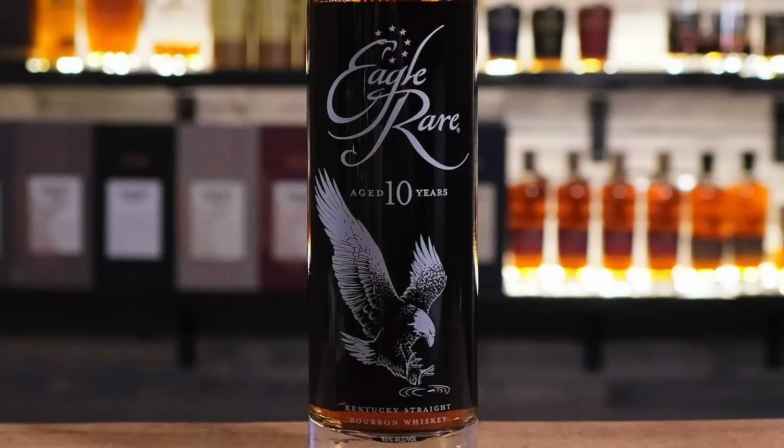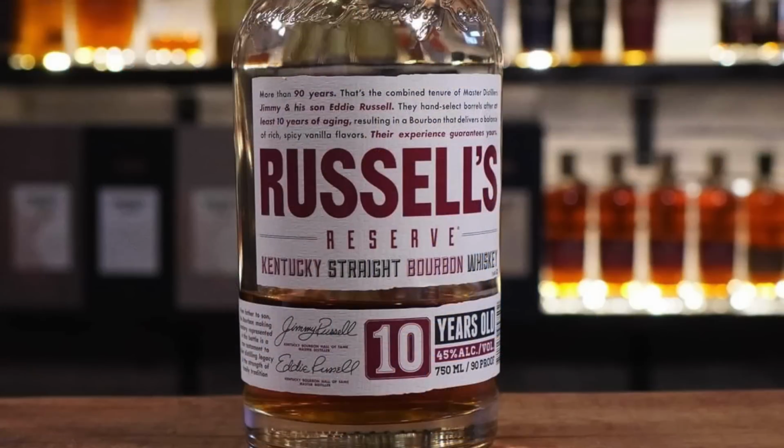All right. The next one, as I'm clanking every bottle, clanky clank, clickety clank. Old standard. Well, then I'll give you the old standard, Russell's 10-year. Maybe the best comparison you can have with an Eagle Rare. I think you might be right. Because this is solid all around. Yeah. This is solid all around.